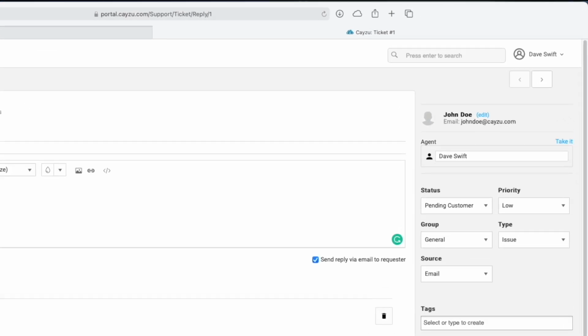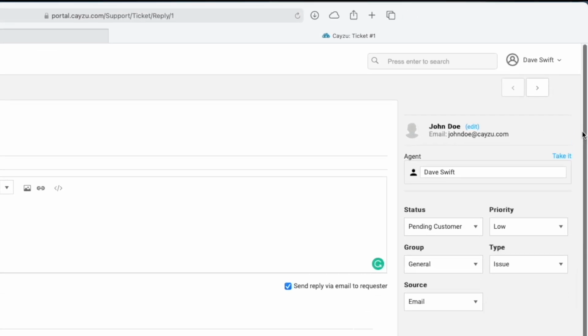Let's go ahead and look at this right-hand sidebar, make sure we don't miss anything. Up top, we've got the sender of the initial support ticket. You can see it's sent via email. Here is their email address. And this is actually added as a contact inside of Cayzu.